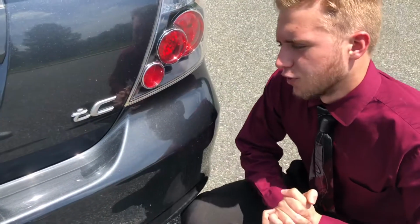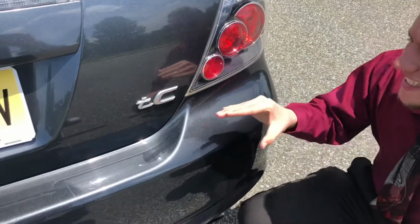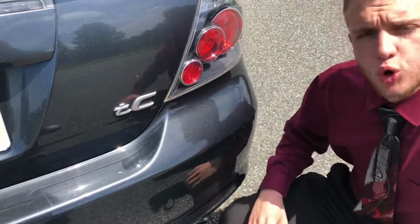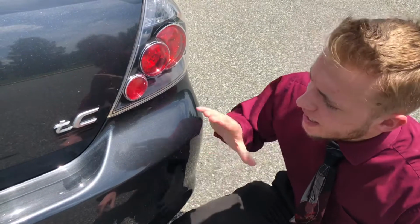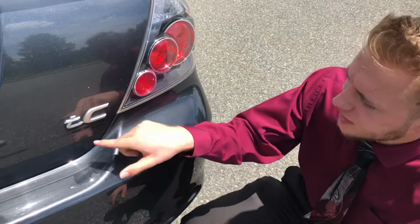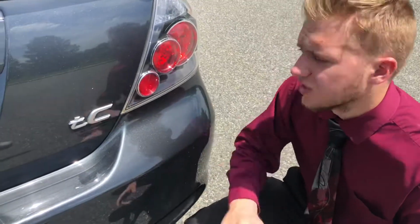Starting with the exterior, the first thing I want to mention is the name of this car. As you can see, it is tC. That stands for Touring Coupe, which Scion decided would be a fitting name for this vehicle. And it's an odd little touch. I don't know why the t is in lowercase and the C is capitalized, but that was all of Scion's vehicles, not just the tC.